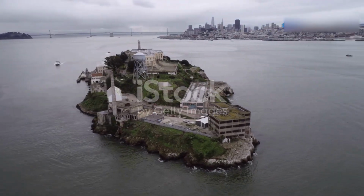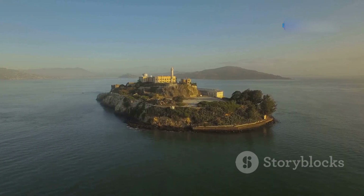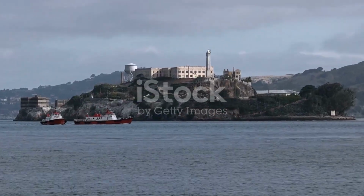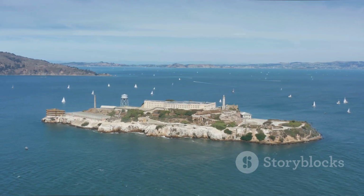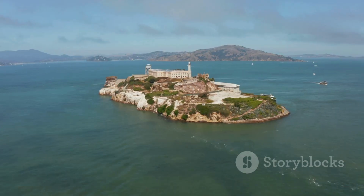Alcatraz is a small island. It is in the water near San Francisco. A long time ago, it was a prison. Some very bad people went to prison there. Al Capone was a famous criminal. He was in Alcatraz. The prison is closed now.